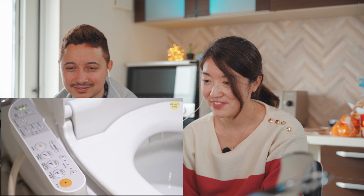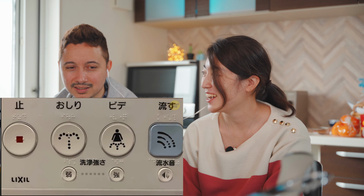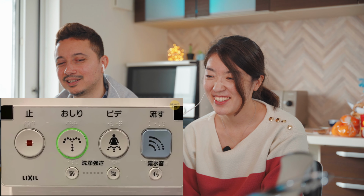25. Futuristic toilets. Toilets in Japan are very high-tech. To use one, a person should know what all those buttons are for. There's a variety of functions, including heating the seat and spraying warm water to clean.